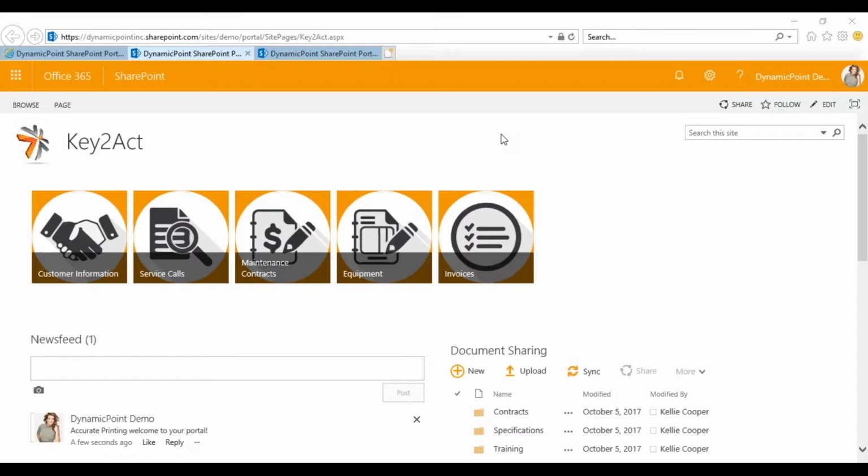So now I am logged into our Office 365 SharePoint portal product. In the top left-hand corner, you're going to see our DynamicPoint icon. So theoretically, the use case today is that I am Accurate Printing, the customer, logging into the DynamicPoint portal to learn more about my service calls, my maintenance contracts, equipment, and open invoices. But a couple housekeeping items before we get there.